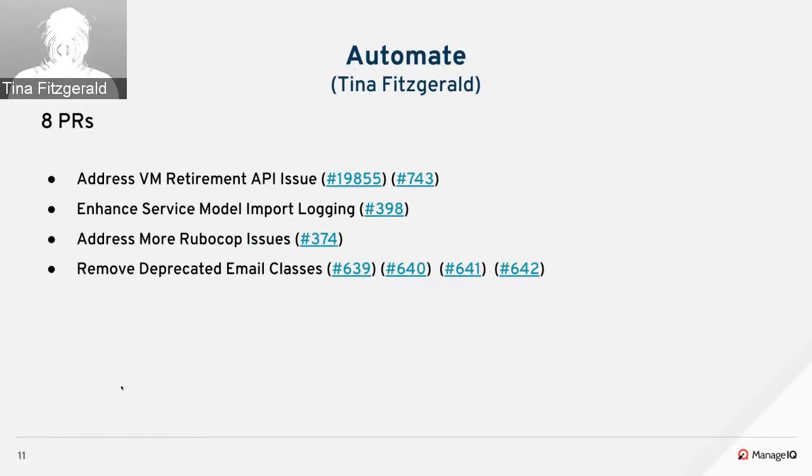Patrick added logging for non-existing active record objects on the service model import. Jay addressed more Rubocop issues. Thank you for your contribution, Jay. And finally, consolidated email was introduced in the Hammer release. In this sprint, Billy removed the deprecated email classes. That's it for Automate. Next slide, over to Joe.